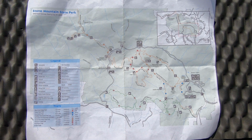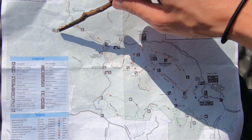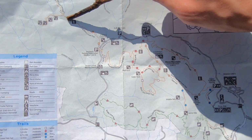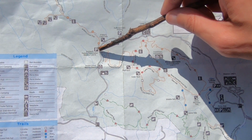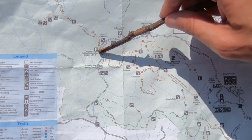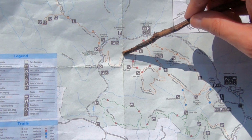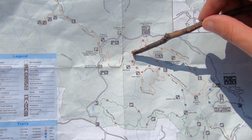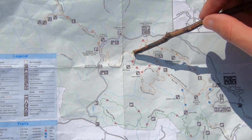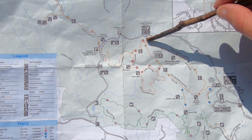Let's take a look at the map for day 2. I started at my campsite C, followed the Widow's Creek Trail back down to the backpackers lot. There's a short, about 200-yard road walk to connect with the MST. Then I followed the Mountains to Sea Trail down into the main Stone Mountain State Park area. Hopped on Wolf Rock, took that to the Stone Mountain Loop.